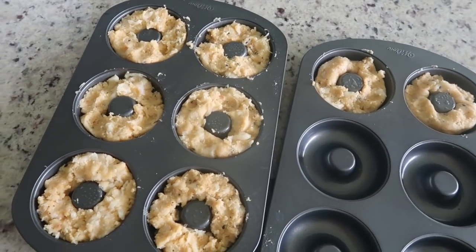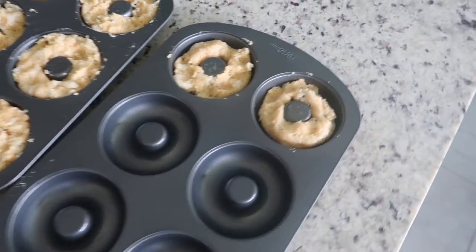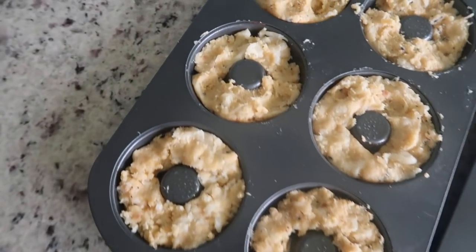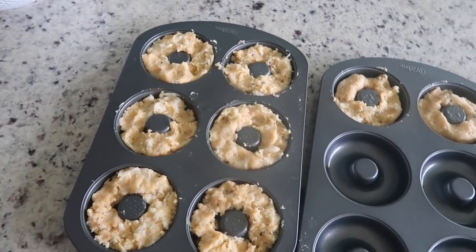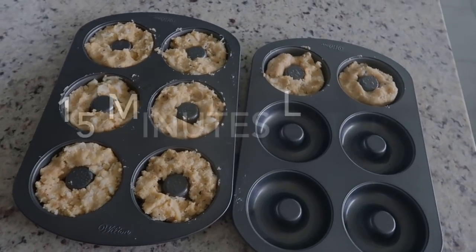The best method I found was to roll it in your hands and then kind of form it in a circle. That's what I did with this last one. Some of these I think maybe a little bit too much batter stuffed in there, so hopefully they don't get too big and misshaped, but we're just gonna roll with it. So now I'm gonna put these in the oven.